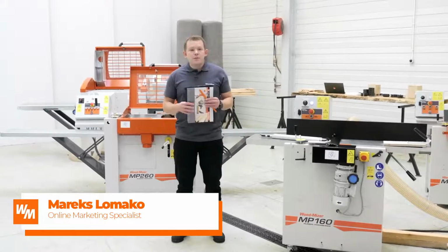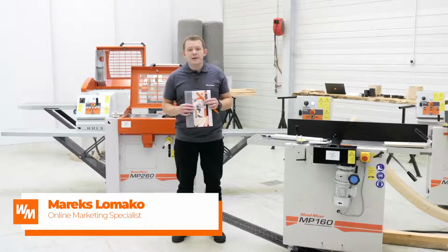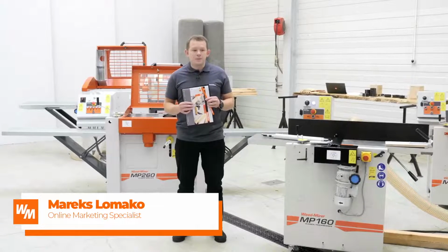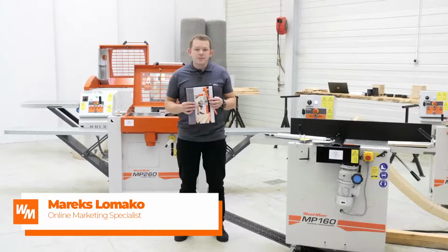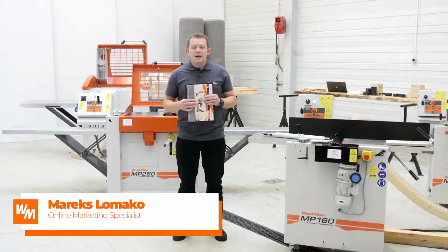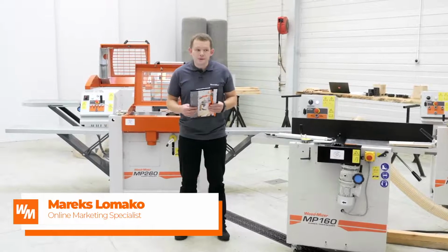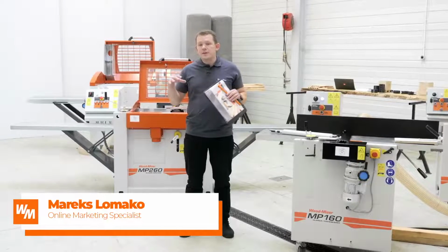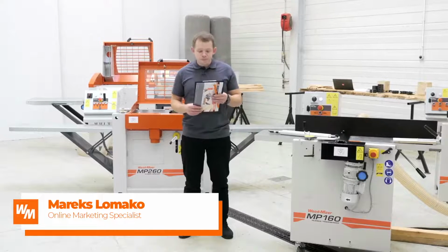Just a small recap about our woodworking machines: we have acquired a factory in Sweden, and that's where those machines were being produced previously. Now we are producing them here in Poland, in our headquarters, in the same factory where we produce our Wood-Mizer sawmills. So we are always trying to expand our product offer together with the needs of our customers.